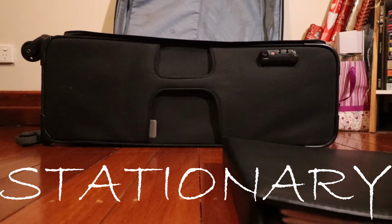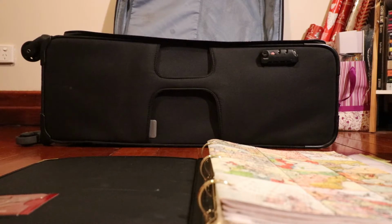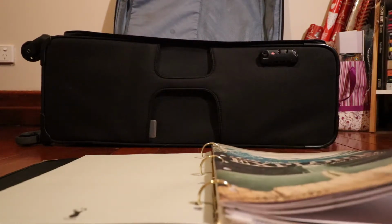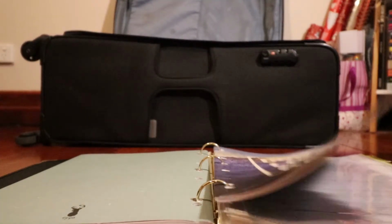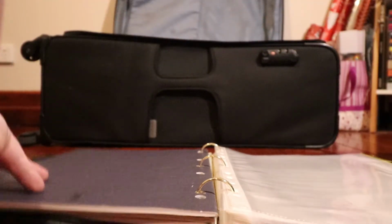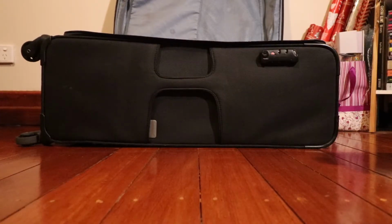So moving into stationery, we have my A4 binder with 3 binder books and then a heap of plastic sleeves. That's just how I like to do my notes. I'm hoping it'll work while I'm in Scotland as well, but yeah, that's what those are. As I say, I'm hoping that it'll work the same system, but we'll see how we go.